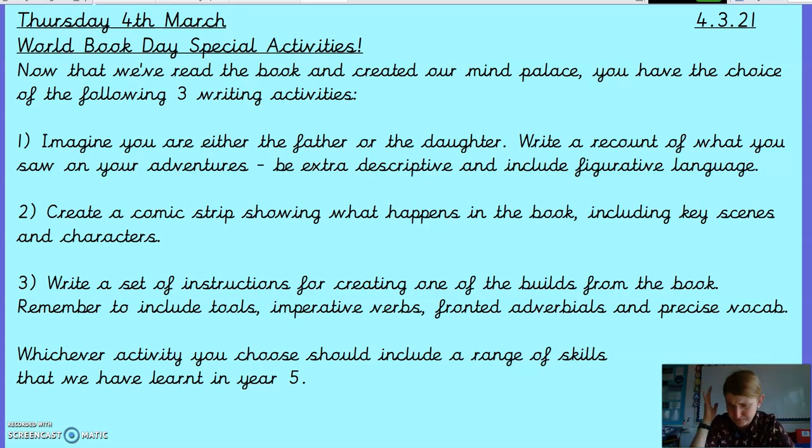And choice three, imagine you are writing a set of instructions for creating one of the builds, whether it's the boat or the home or whatever. Can you write a set of instructions, making sure you include a tools list, those imperative verbs, fronted adverbials, etc.? Whichever one you do, I want a whole load of juicy Year Five skills in there, please.